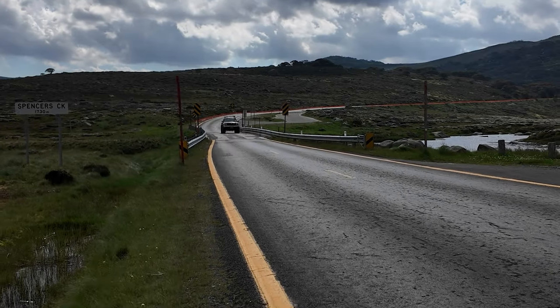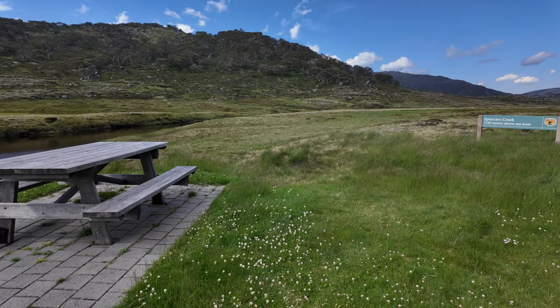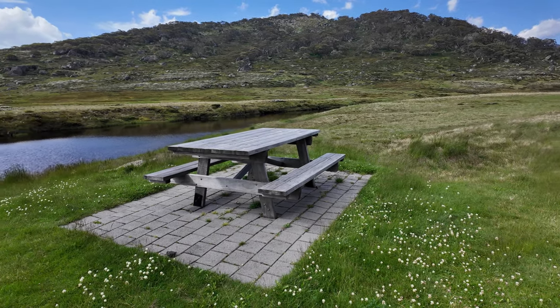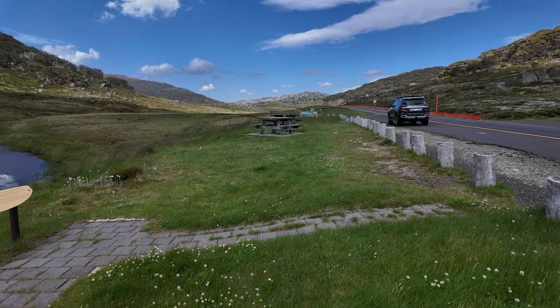Spencer's Creek starts up at Mount Stillwell, above the Charlotte's Pass ski village. It's a real alpine stream and gets covered in snow during winter and often well into spring. After leaving Charlotte's Pass, Spencer's meanders through Johnnies Plain, then crosses the summit road before finally joining the Snowy River.